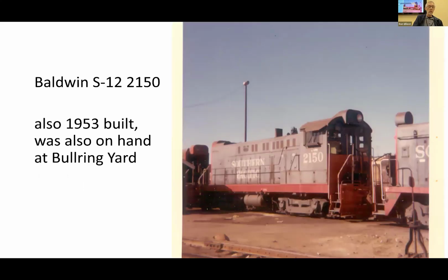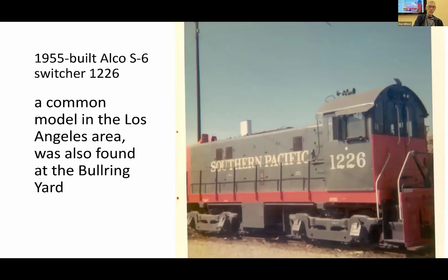Okay, another builder is Baldwin. 1953 also, S12 number 2150, also at Bullring Yard on the same day. And again, those strange looking headlights. That was an SP trademark there. Also on the same day, another builder, Alco, 1955 built S6 switcher 1226. This was a very common model in the Los Angeles area.